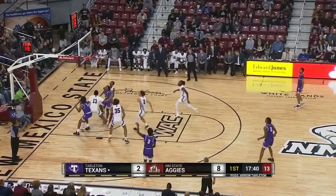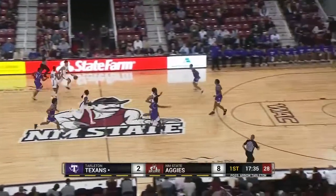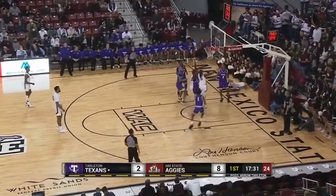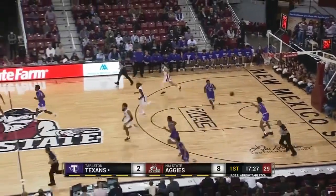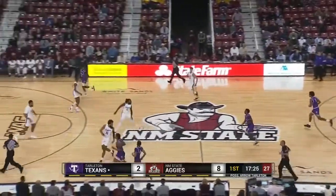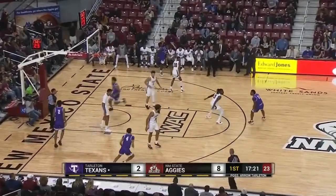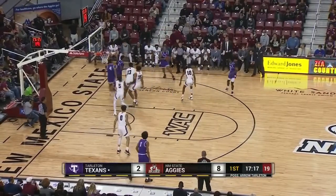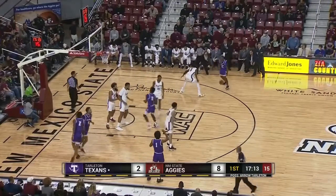Bogues a long two, not a great perimeter shooter. And here comes Teddy Allen for the Aggies leading the break. Allen zigzags down the key, can't finish. Henry got his hand on it, but it's scooped up by Noah McDavid for Tarleton. Quick pace to start this game. I think that plays into Tarleton's hands. They want the ball to go fast, so they can't get those mismatches exploited in the half court.